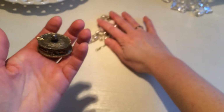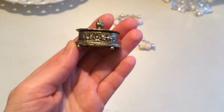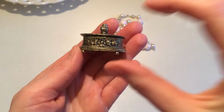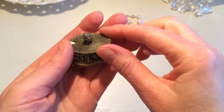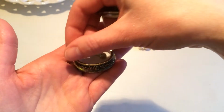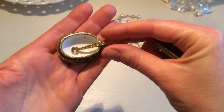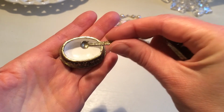It's almost gone. And then I found this little pot, and I think it's so cute. And this, I don't know if you can see, there's some flowers on here. And when you take this off, ta-da, there's this tiniest spoon in here. It is so small.